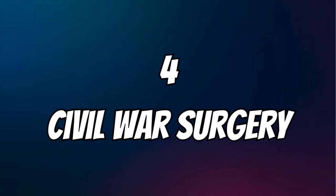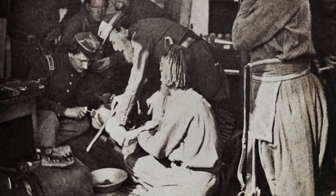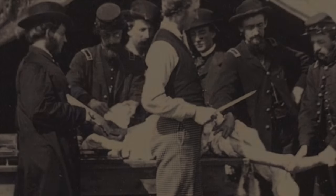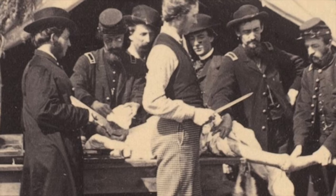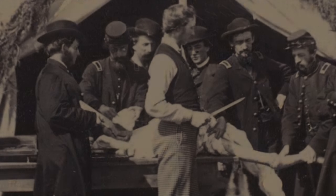Number 4, Civil War surgery. The Civil War introduced advancements in medical practices, among which the high rate of amputations stands out as a stark testament to the era's brutal combat and the state of medical knowledge.